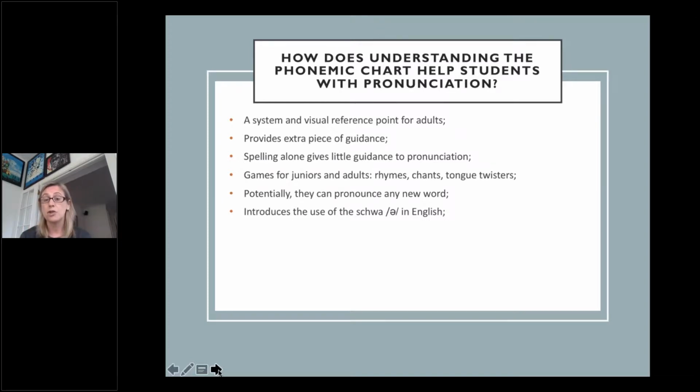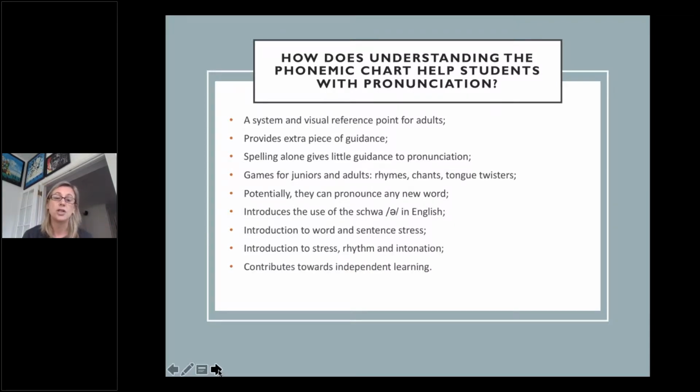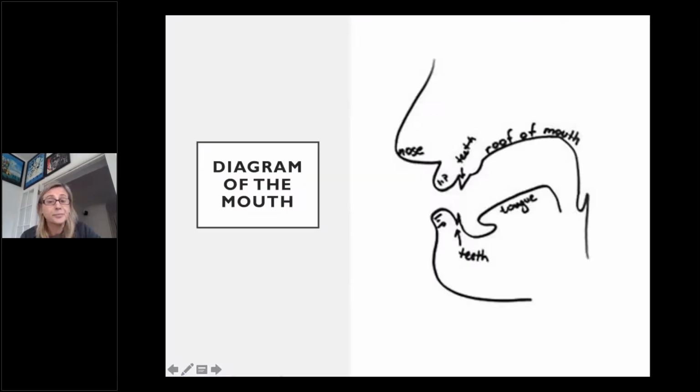It introduces the use of the schwa, and we use it a lot in English. It's a good introduction to word and sentence stress, which we'll have a look at in a moment, and stress, rhythm and intonation. And what's most important is it contributes towards independent learning.